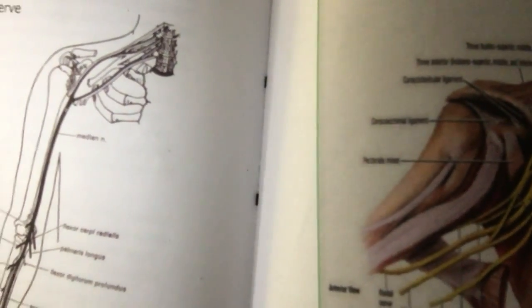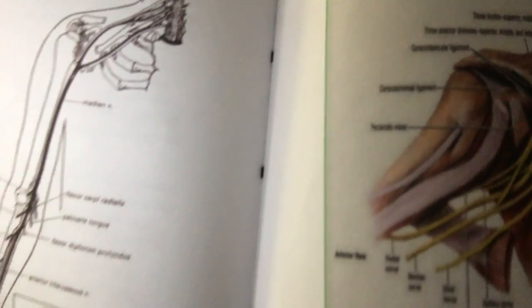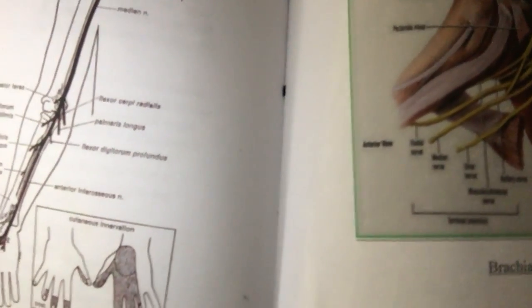They go down the front of the arm, underneath the biceps muscle, then down the front of the forearm and through the carpal tunnel right at the wrist. It gives sensation, as shown in this picture, to the first, second, third, and half of the fourth digits on the palmar surface in about 75% of patients.